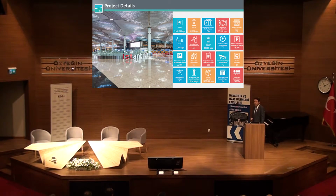As you know, this is the biggest terminal area in the world. It's 1.4 million square meters, and this makes our airport the first one in the world. And these numbers are really big by considering the other airports in the world. For example, we have 566 check-in desks. This is a big number, 143 bridges for the passenger boarding, 29 bus gates.